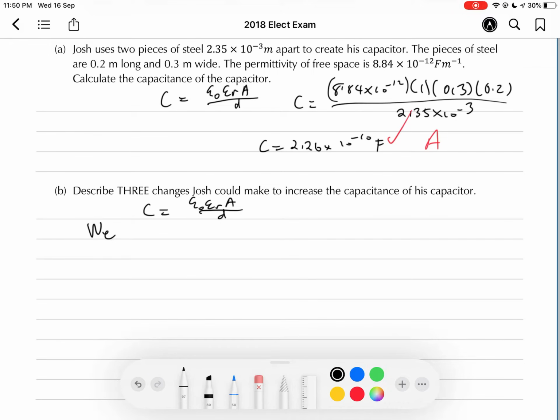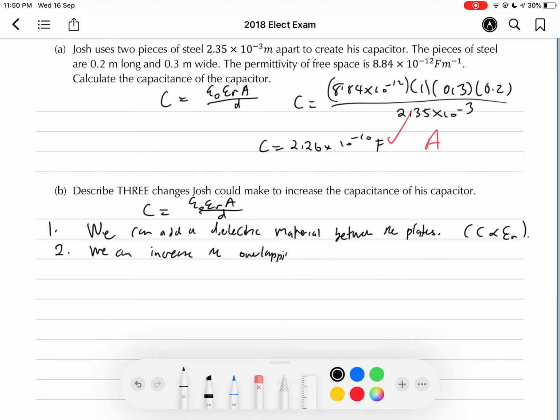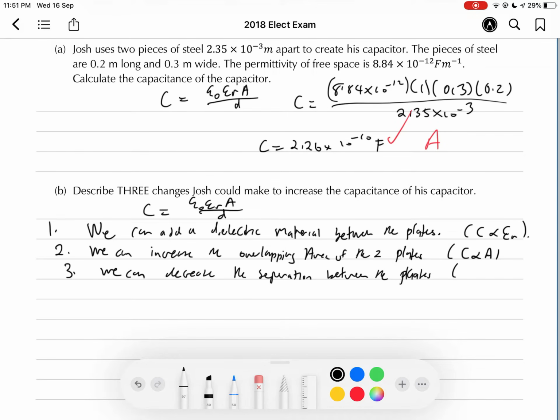Okay, so for these ones, you can just say, number 1, we can add a dielectric material between the plates. So we can say that C is proportional to ER. For number 2, we can increase the overlapping area of the 2 plates. So that's our C proportional to A. And for number 3, we can decrease the separation between the plates. So that's our C is proportional to 1 over D.